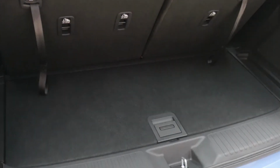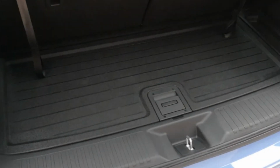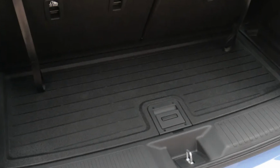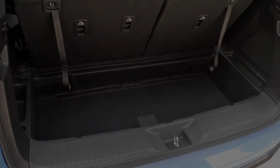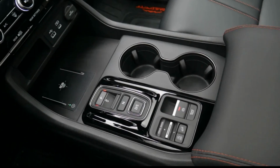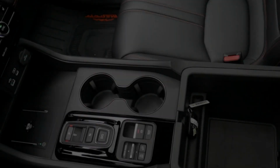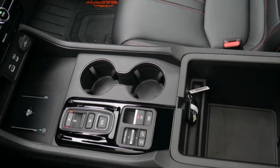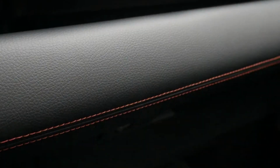That's especially true of the novel new second-row seating arrangement standard on the Touring and Elite trims. At first look, it's a bench seat, but as in the Odyssey and the Pilot's Acura MDX cousin, the middle seat folds to create a console-like armrest, or, here's the big part, be removed completely from the car. There's no need to choose between 8-passenger bench seat or 7-passenger captain's chairs at the dealer, unless you're in the price range of a Sport, EX-L or TrailSport.